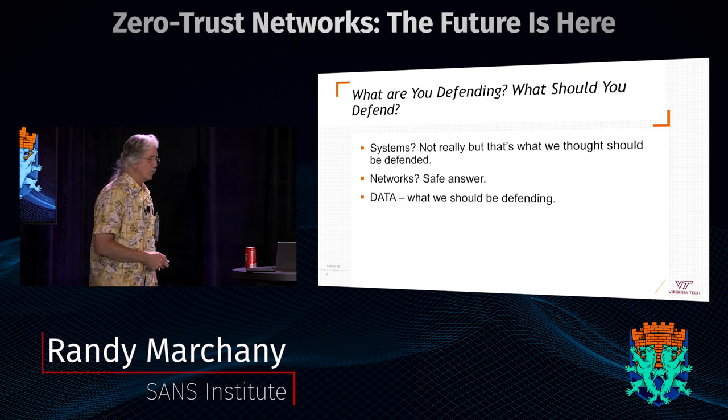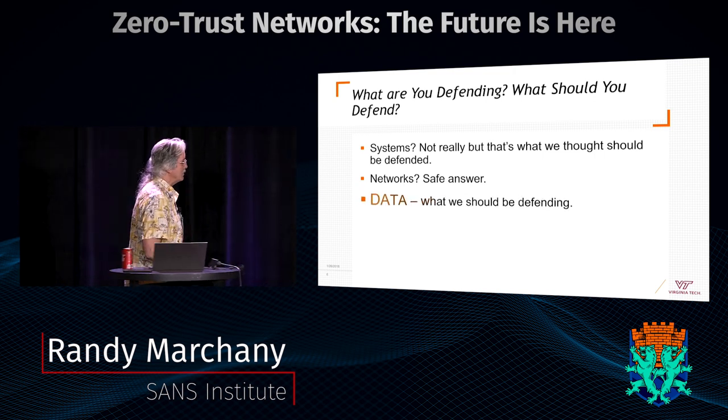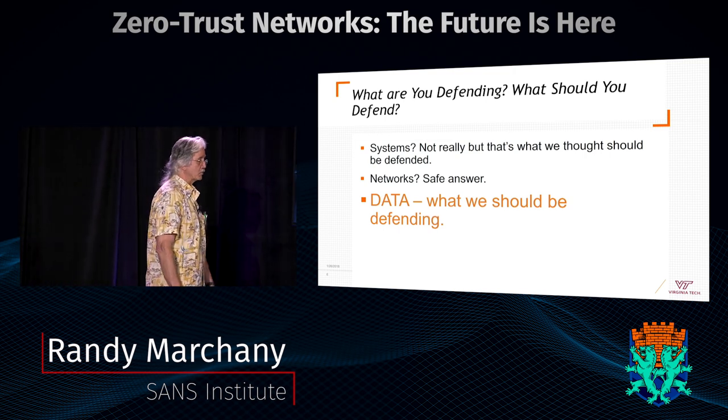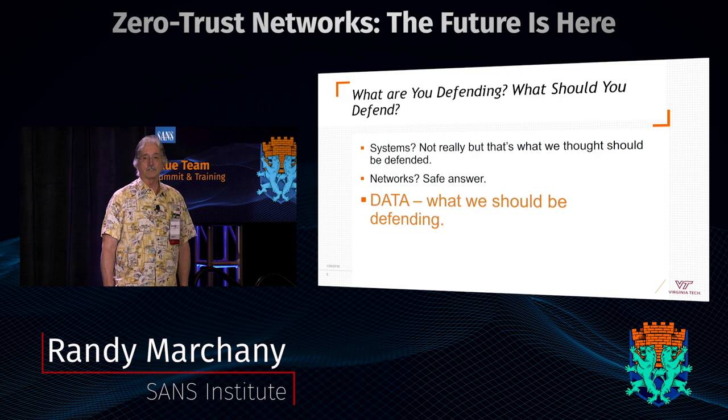So that brings us to what? This is what it is. And let me repeat what it is. This is what we should be defending, sensitive data. So my next question to you is, do you know where your sensitive data is stored? Anybody use a product, well, they used to be called Identity Finder? Show of hands, anybody? If you're not using Identity Finder or something very similar to it, you have no idea where your sensitive data is. Got to find it before you can protect it, okay?